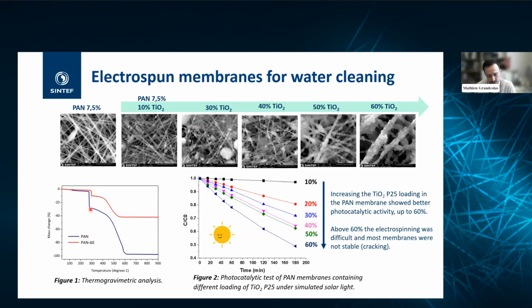The blue curve is the pure PAN, and the red one is with 60% of particles. The blue one is going to be completely degraded after 600 or 700 degrees, and the red one is going to be partially degraded because you still have the inorganic part in your membranes. And here the difference between the blue and the red is about 60%. So we know that when we say it's a 60% content titanium oxide membrane, it is actually 60%.